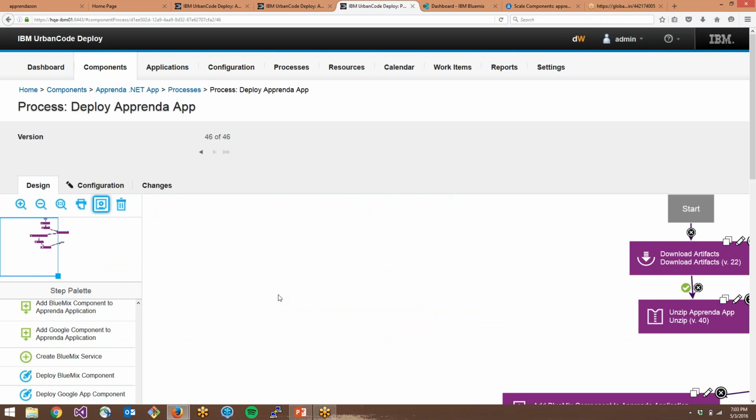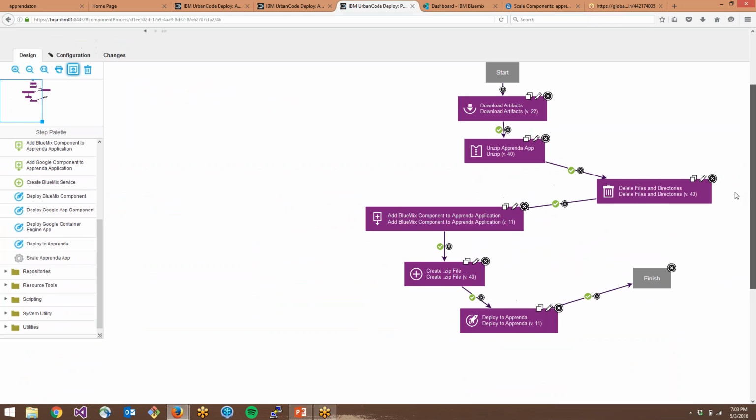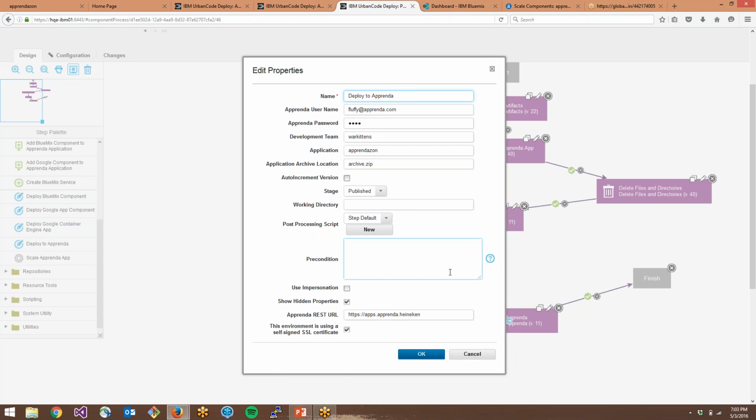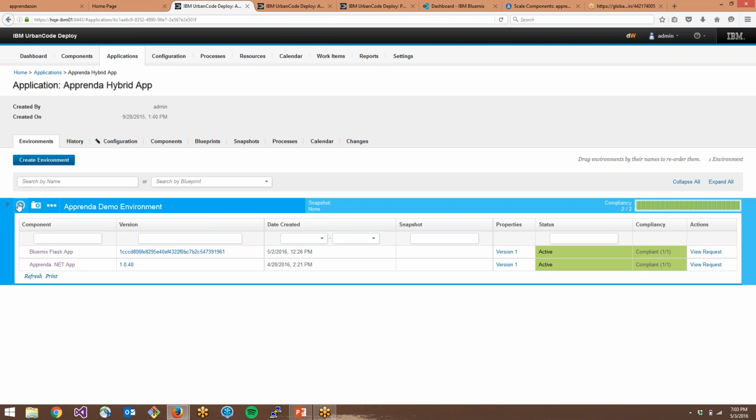And just to give you an idea, let me zoom out here really quick so you can see the full picture. A typical component process will go through, and this will have all the properties here and how you set up this deployment. What I'll do next is just kick this off so you can see it actually happen in real time.